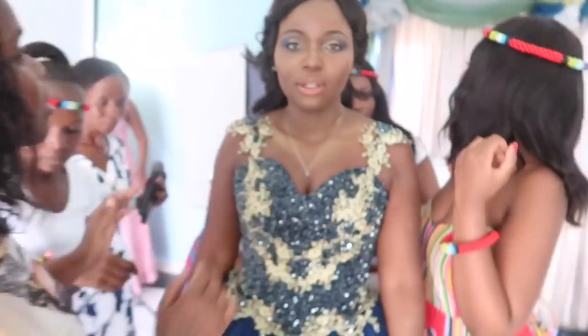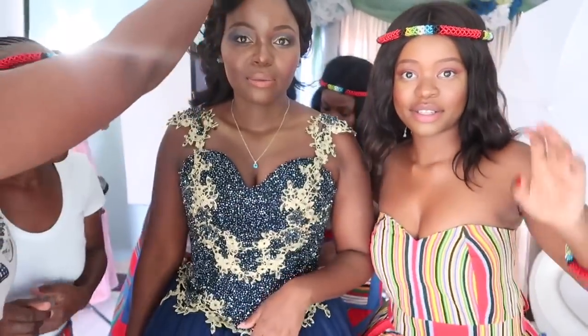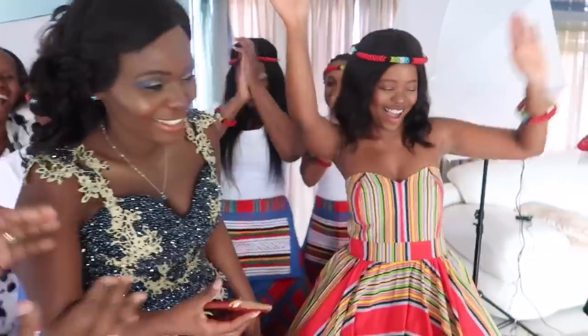Oh gosh, okay. And now here is the final look. As you can see, the bling on her collarbone was my favorite part. And the dress is amazing. Look at that final look. Hey, come on now, come on.